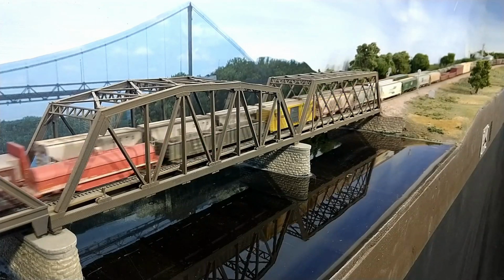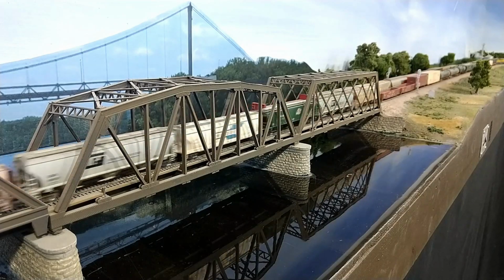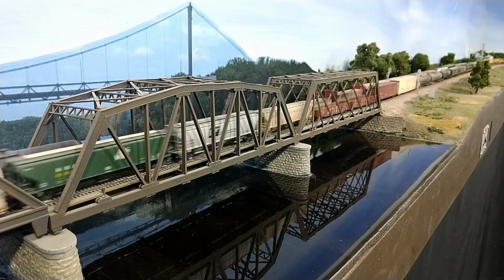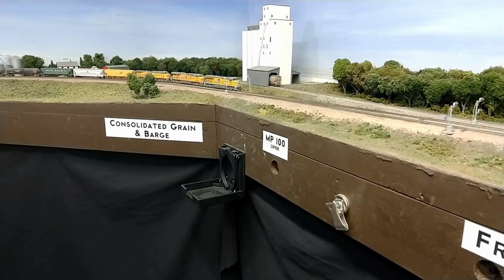He eventually got a job with a Canadian railroad, I think maybe Via, I can't remember exactly, but anyway, he's no longer in business building signals. But I did get quite a few signals from him.